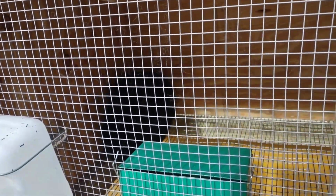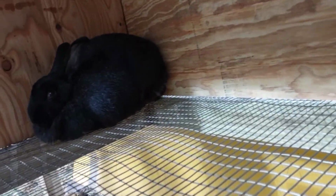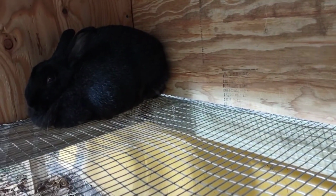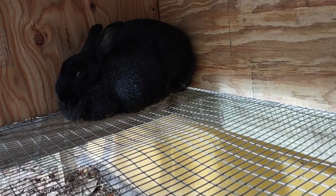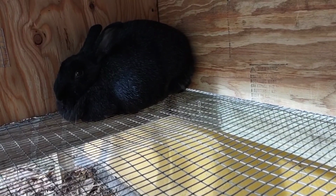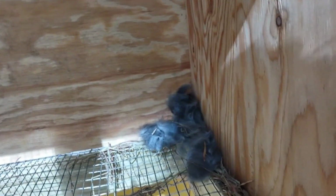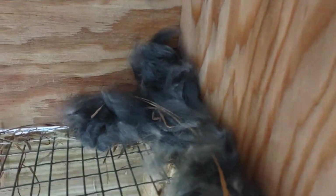Hey guys, this is Foxy. She's one of our pregnant silver foxes. It's her first time, and I haven't been seeing any signs. She gets her nesting box tomorrow, but I haven't seen any signs of her building a nest yet. But today, I see she's been pulling fur and stuffing it in the corner.